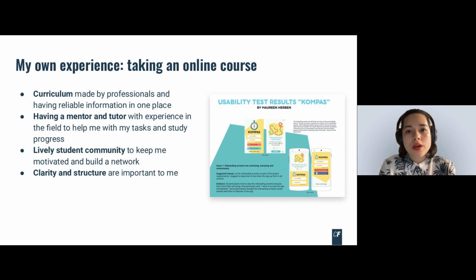So that was the main reason why I wanted to take the course with CareerFoundry, to have that reliable information in one place. But what during my studies turned out to be a really big asset and something that really helped me was to have a mentor and a tutor with experience in the field that helped me with my tasks, my study progress. And here on the right, I've taken a screenshot that I just found today of my very first UX case study. It's pretty cool to look back on this and see where I started. And what I would do is I would create all of these exercises and send them to my tutor, who would give feedback on them and give hints on how I could do things better.